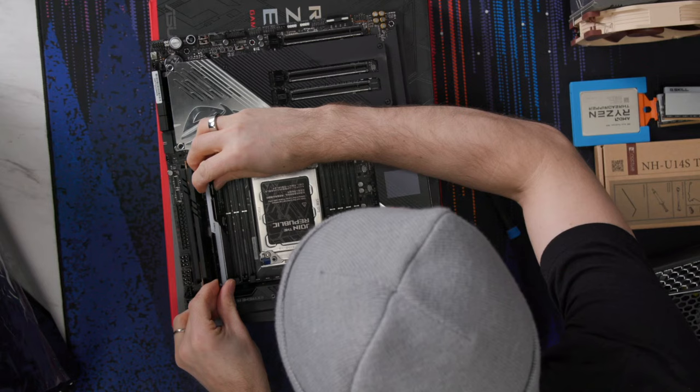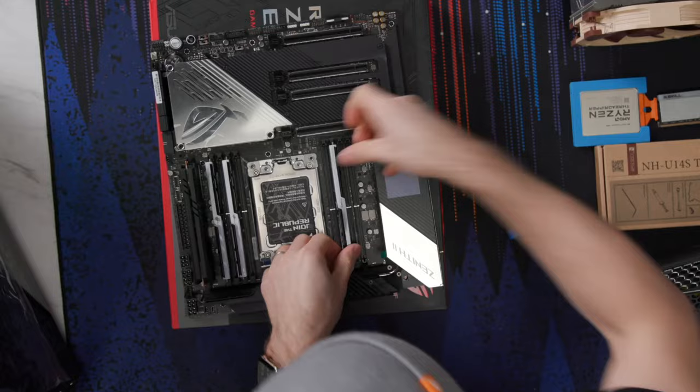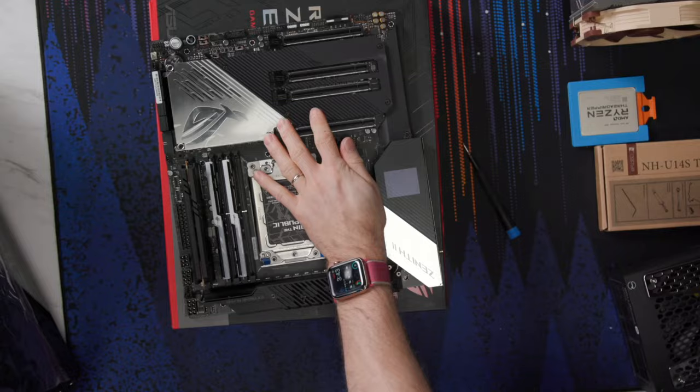Okay, RAM. Okay, second RAM stick. Okay, third RAM stick. Fourth RAM stick. Okay. Screwdriver. Open. It's supposed to be 3, 2, 1.